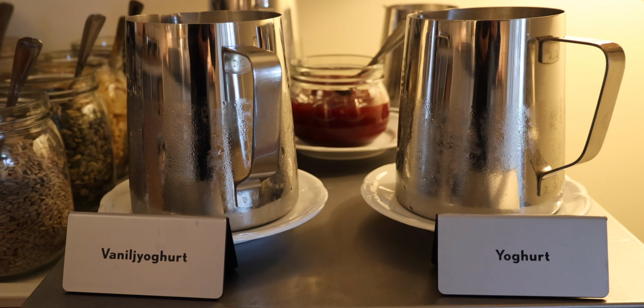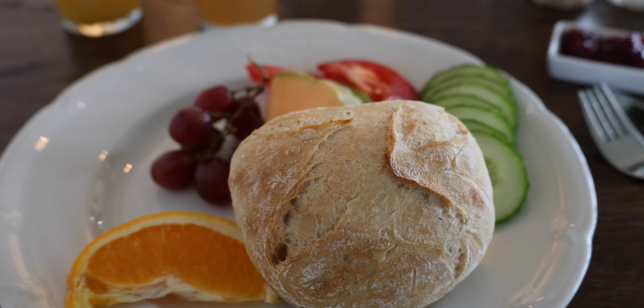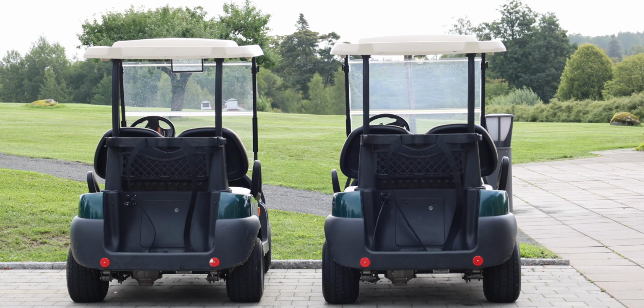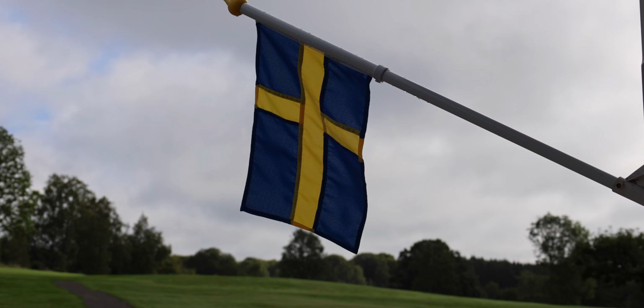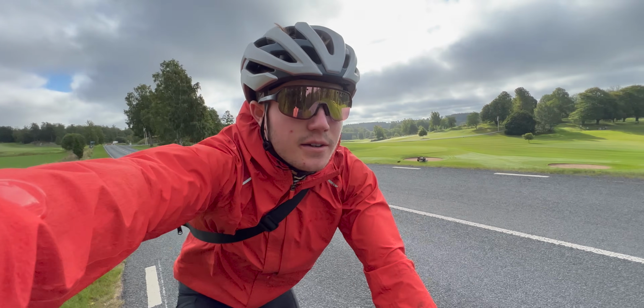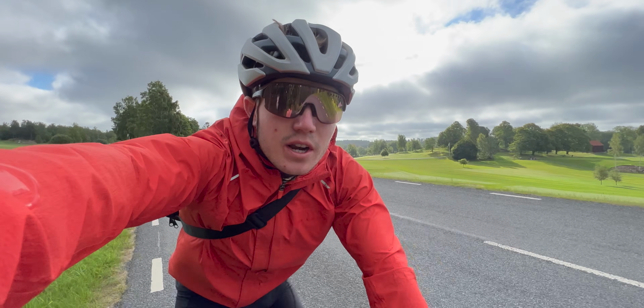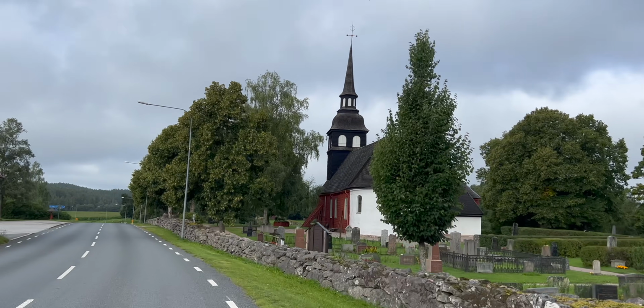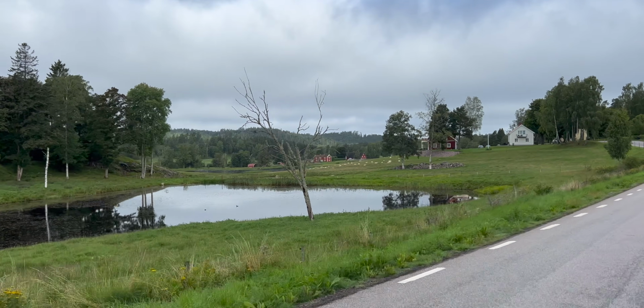It's the start of day 3. Let's go for breakfast and then hit the road and hopefully see some moose. I'm just leaving Widerholm, which is the golf resort that is the end of stage 2, and it's a really nice place with some good food and a nice sauna and a lake to jump in.